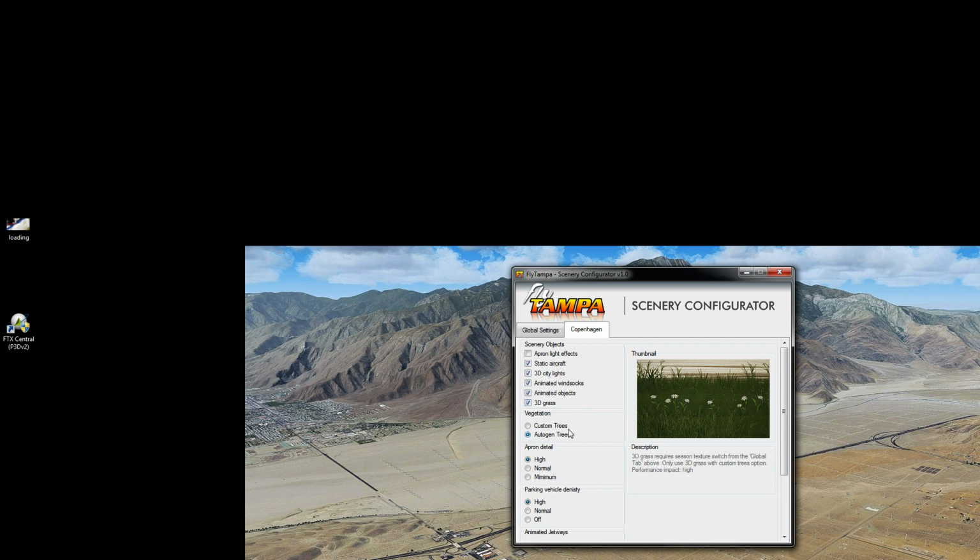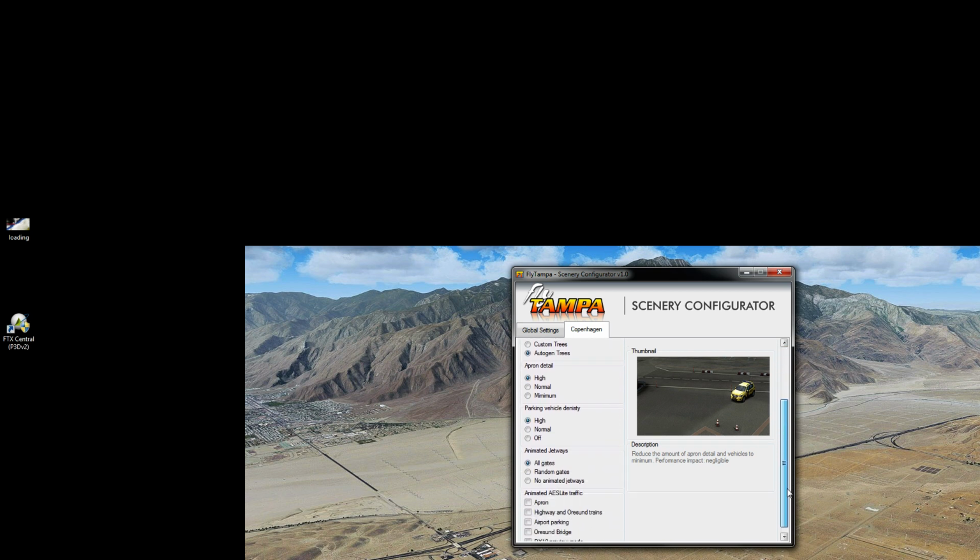So that's just me. But apron detail, you have high, normal, minimum. So you can turn all those cars or get rid of some of those cars if it's an issue. The same thing with the parking lots as well. Here I had all gates selected. So it's some that says random gates. All remaining gates get static jetways. Performance impact negligible. But all gates. So I had all gates here, but I don't know what happened there.